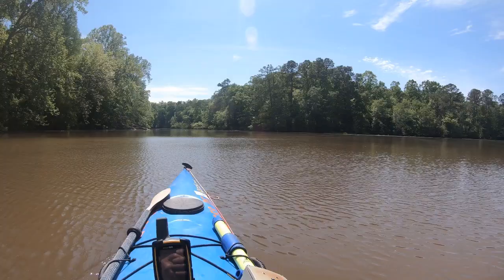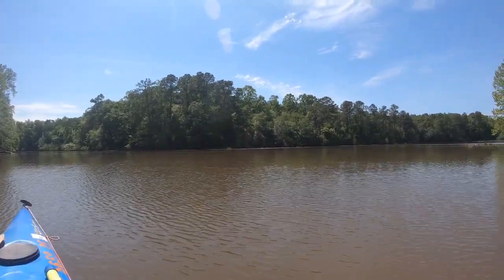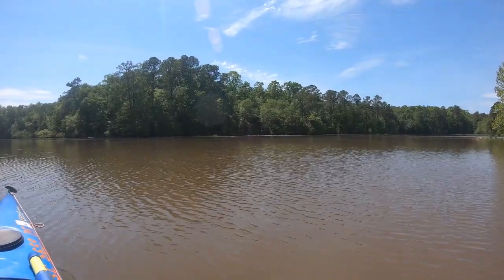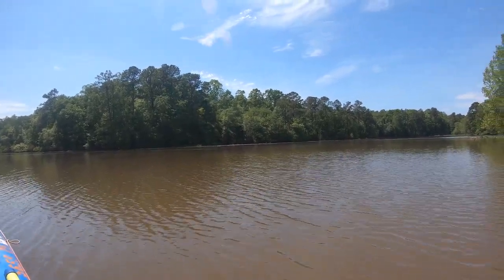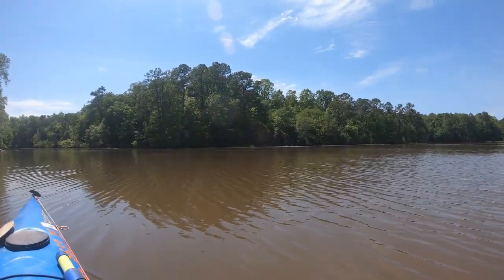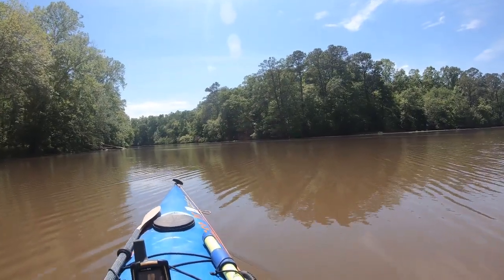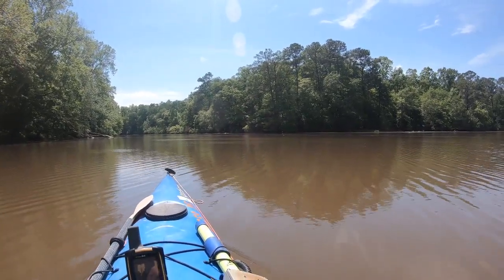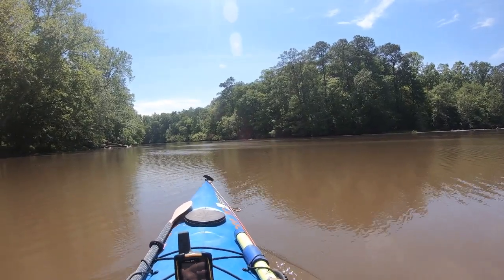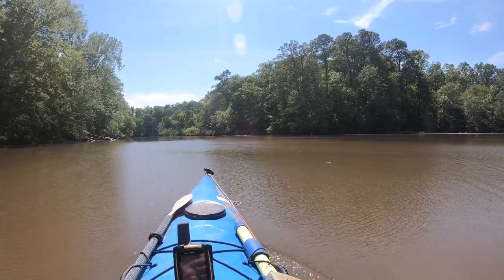I'm starting to see the turtles. You can't see it from here, but over there in the distance on a log, I can see a pretty good sized turtle. And on another log to the right in the distance, it looks like about four or five turtles. It won't be long. You'll look out on these logs and it'll be just one turtle after another on the logs.